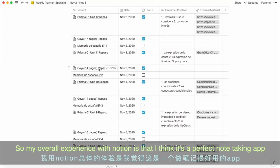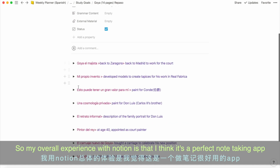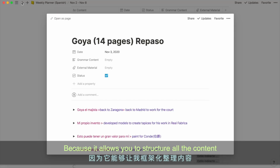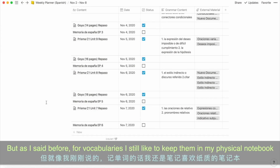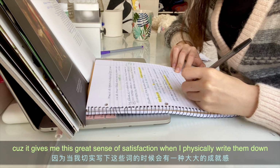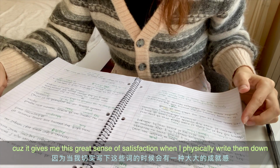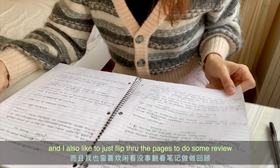So my overall experience with Notion is that I think it's a perfect note-taking app because it allows you to structure all the contents and you can find what you need super fast. But as I said before, for vocabularies, I still like to keep them in my physical notebook because it gives me this great sense of satisfaction when I physically write them down. And I also like to just flip through the pages to do some review.